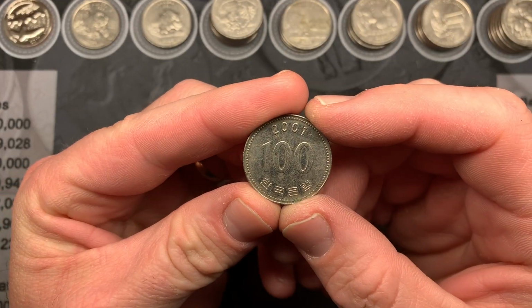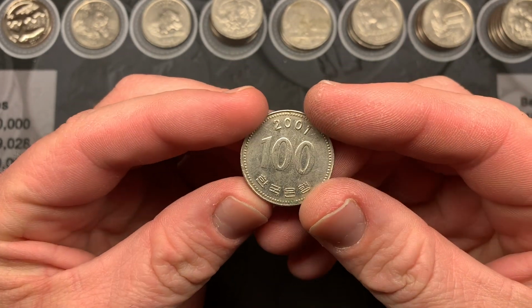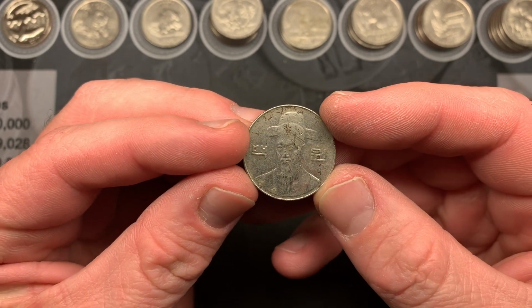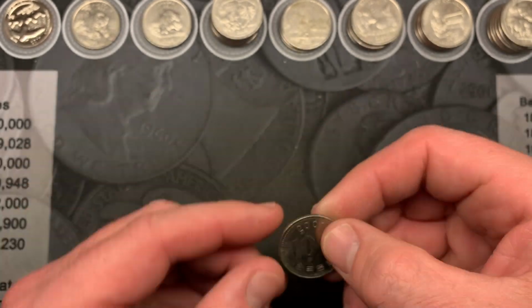So I checked it out with Coinoscope, and it is a South Korean won. It's 100 South Korean won, and it's from 2001. So very cool. I'll take it all day long. This is my first South Korean won that I've gotten.